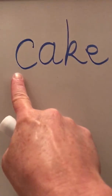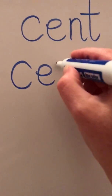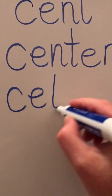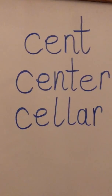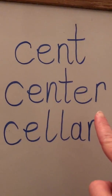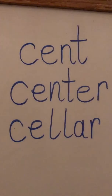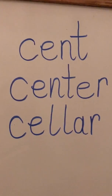You're used to reading words where the C says k, as in cake. But look at these words. Let's try to read these words using the k sound. Kent, Kenter, Keller. Do those words make sense? No, they don't, do they? So this is when you would be a word detective, right? And you would remind yourself, there is another sound that C makes.